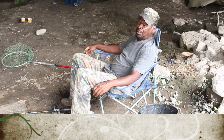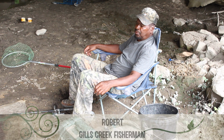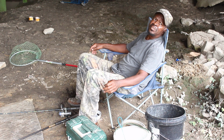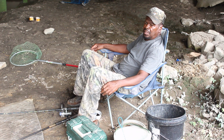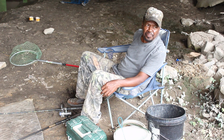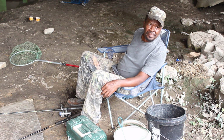I've been fishing down here about 25, 30 years, and I enjoy fishing down here. Peaceful. When the flood, we had the flood, and then there was a little bit better fishing down here. Better fishing after the flood? Yeah. A lot more fish came in. Because of the flood. And what do you do with them typically whenever you catch them? Well, I eat some of them, some of them I give away. Okay.